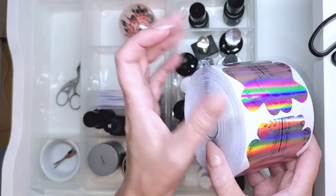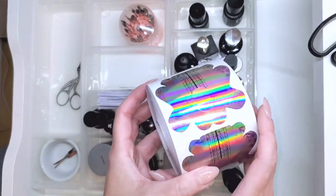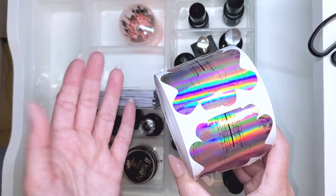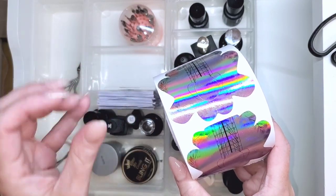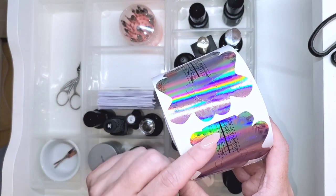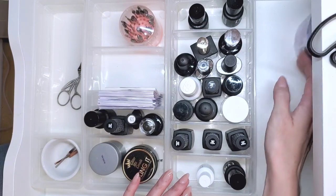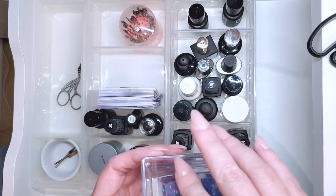You guys know I always do such plain nails, but I did use these forms and they did not budge. They were so good. They stuck on so well, and I've been using them on clients as well, but it was just kind of nice to try them on myself and see how snug they are. Really, I'm thoroughly impressed, and they were not overly expensive at all. So I have just my extra roll of that, and then I just have this random container.